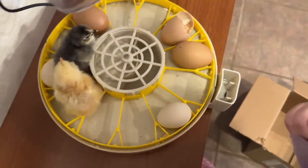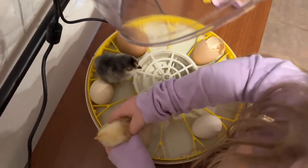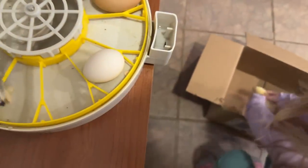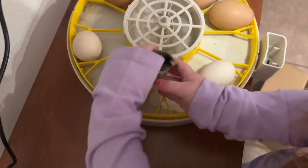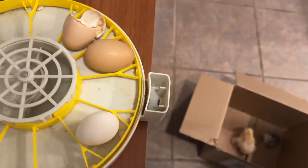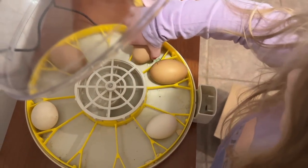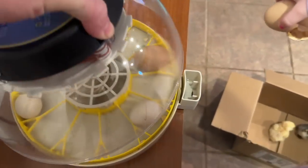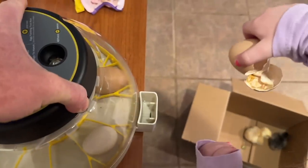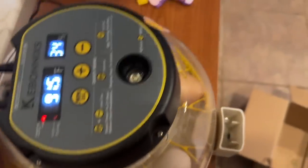Okay, can you get them? Okay, slowly put her down in the box. Grab the other one. Good job. Can you grab that eggshell? Yes. We're gonna throw it away. Okay, we hope that the others hatch. Good hatch. Okay, that's sealed up. Ooh, sure did. Here you go. Thank you. Good job.